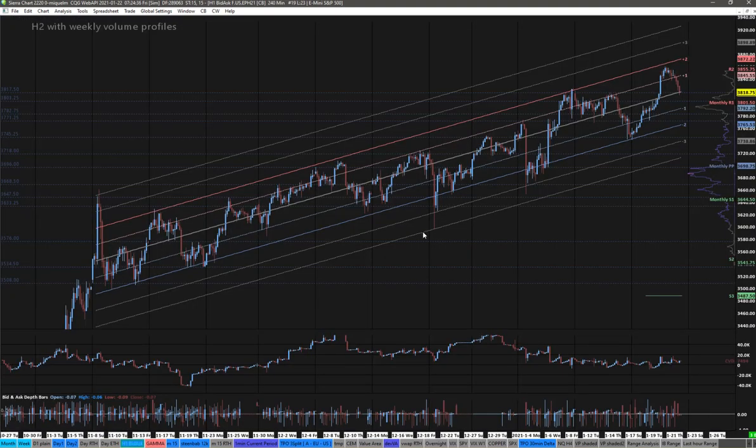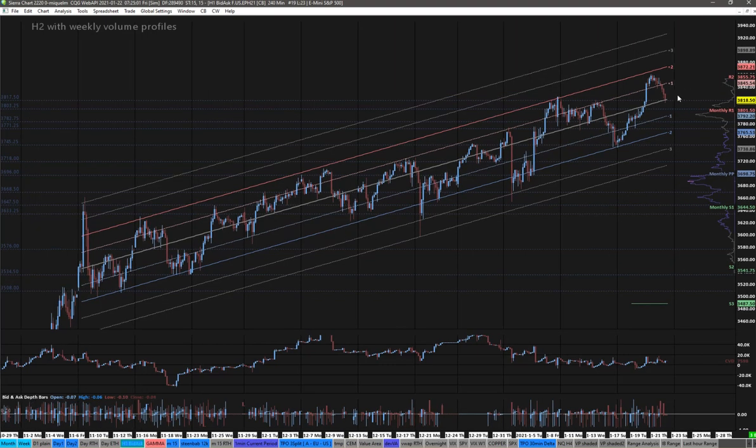There's one more interesting chart. Here we traded right around Monday at the lower bound of this linear regression channel, and we traded up to the upper bound. Now we are in the middle, so we might see some balance here, which would be expected.